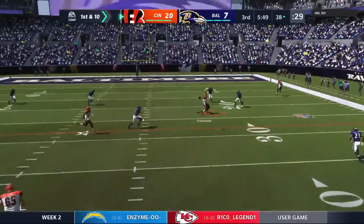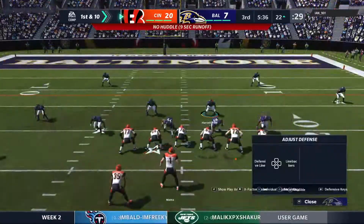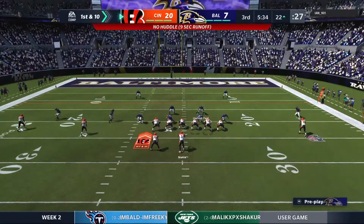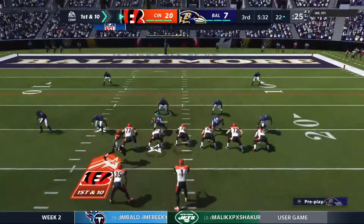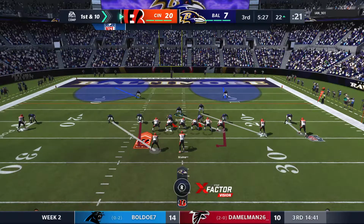Not at all. And you come out of the locker room trailing, so that first drive to establish momentum is very key. Crucial. Complete. A Bengal first down on a 16-yard pickup there. 16 yards. First down, Cincinnati.